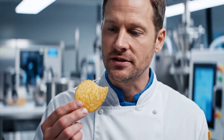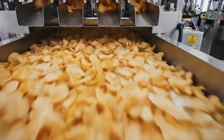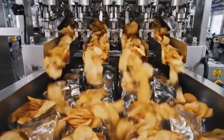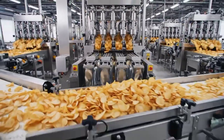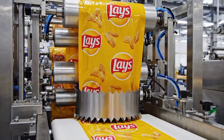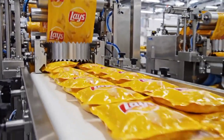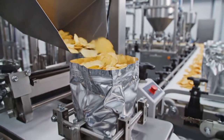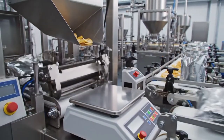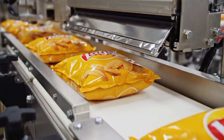Quality control ensures consistency in every bite. And now, the race to pack freshness begins. Packaging starts with forming the iconic Lay's pouch. Each bag is weighed automatically for accuracy. Heat seals trap freshness inside.